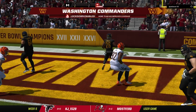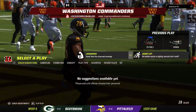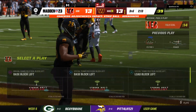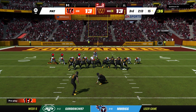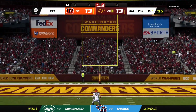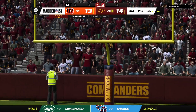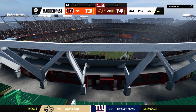12, 12, 12. And he takes it in. Touchdown, Commanders. Saquon Barkley, a 6-yard touchdown run. And the Commanders have tied the ball game with a chance to take the lead. Extra point by Sly is up and good, and that will put them on top here in the third.